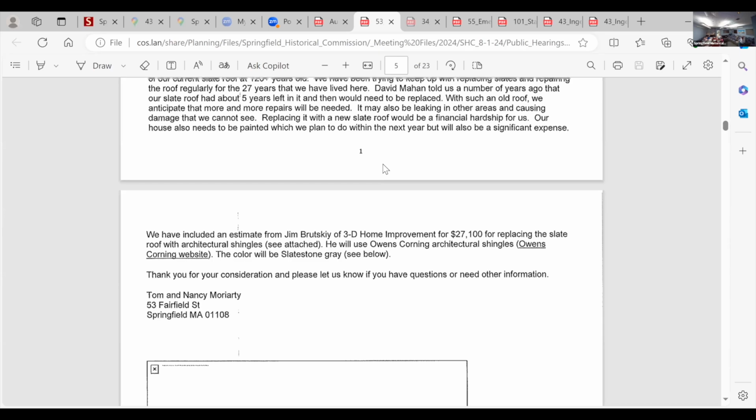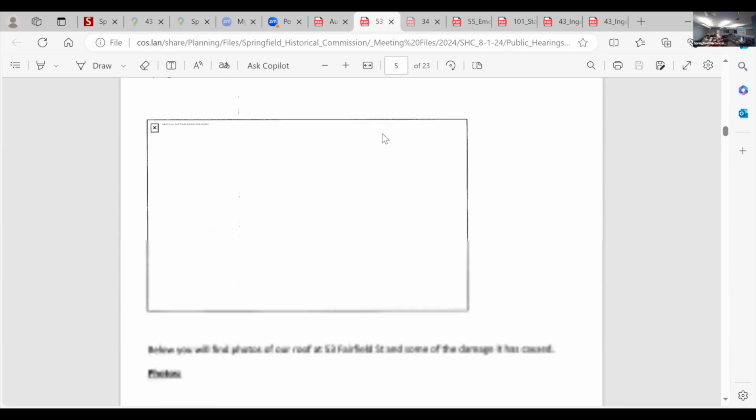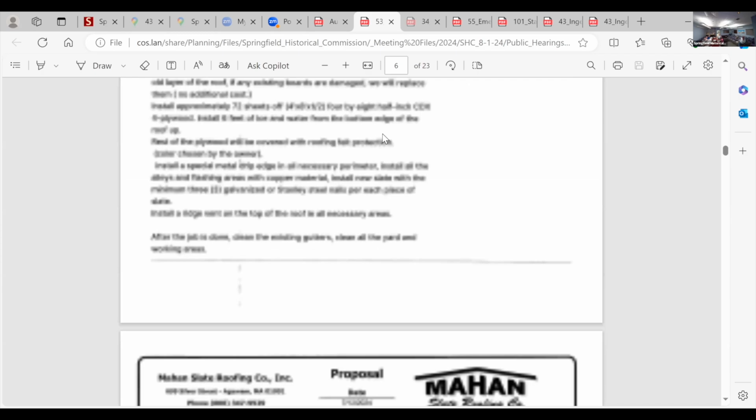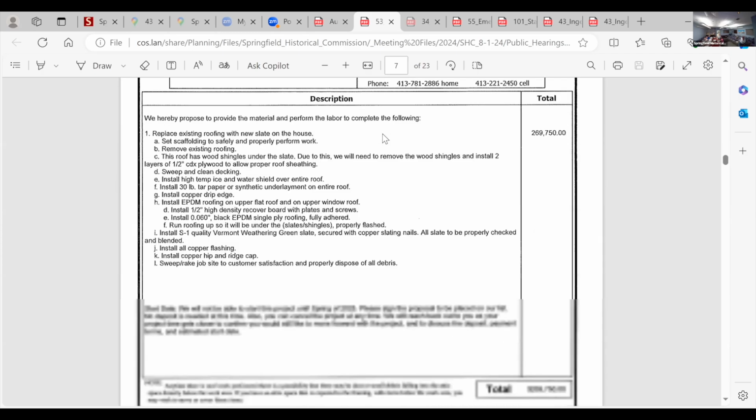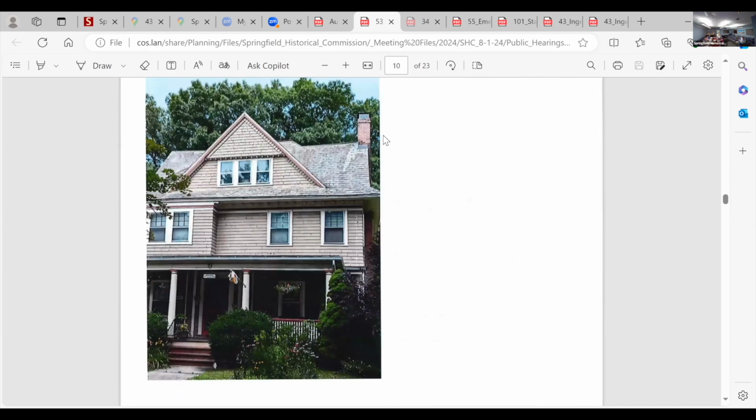Okay, that sounds fairly straightforward. We need a picture. What's the approximate square footage of the house? It's about 3,500. You can go to the city GIS website and you'll have it. We don't know what the city thinks it is anyway. This one says removal of slate.